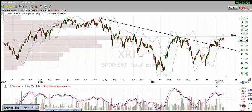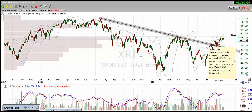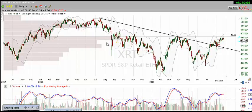And here we're going to have a look at the XRT retail ETF. Overall, I do think that we might be seeing higher prices. We broke over this downtrend line. You can see a touch here, here, here, and then we finally broke over it, came back down, retested it, and headed higher. But as I was mentioning on the last ETF, we have another big volume by price bar right here, and that's exactly where we keep getting rejected. So this $46-$47 range is going to be a key level to head over. That's going to be a big level that you want to keep an eye on moving forward.